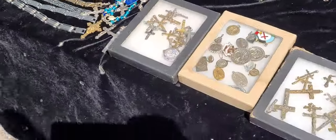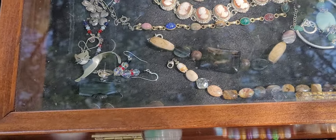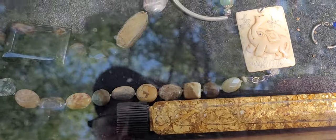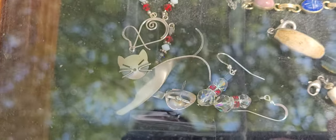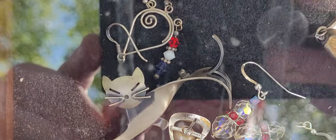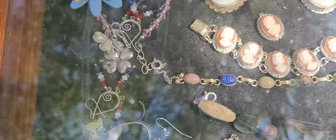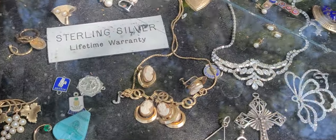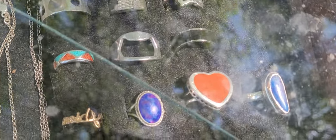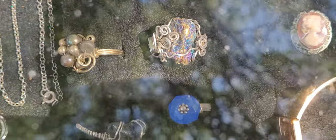Look, gotta be super picky today. Super picky. Oh, look at this cat brooch here. Oh my gosh. That's gorgeous. We'll get Tammy when she gets back to let me see that one. A lot of cameo. I like that brooch too. Ring. Ooh, look at this one.